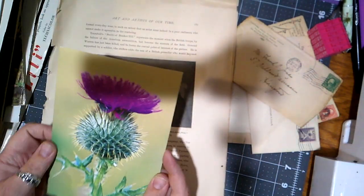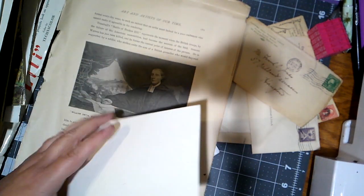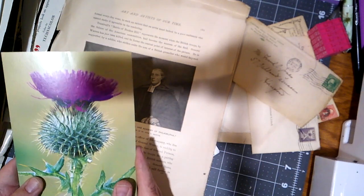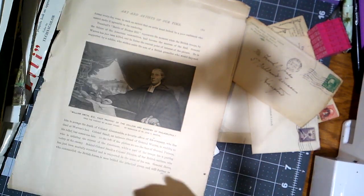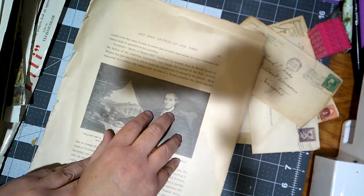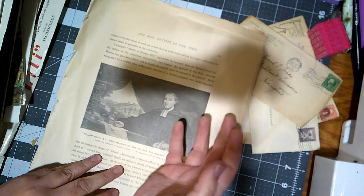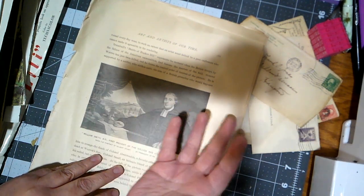Here is a Scottish bud thistle, printed in Scotland. How did I know it was a Scottish bud thistle? Because I just knew. Actually, I remember that from that movie Maid of Honor, when Patrick Dempsey's best friend was engaged to a Scottish guy and he sent her a bud thistle for her bridal shower.